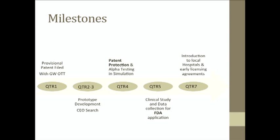And then we have our cores 2 through 3, prototype development, and a CEO search. We're looking for someone who has experience with startups and medical products. And then comes patent protection. We want patent next year, alpha testing and simulation, and the next clinical study and data collection, and then FDA application after that. And next will be hospitals and the rest of the world.